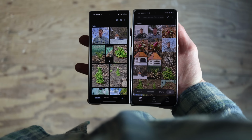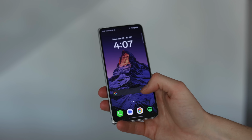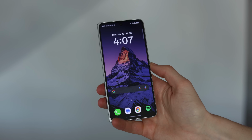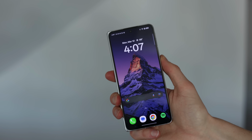And a big benefit of the wider aspect ratio is that it's more similar to a traditional slab phone, which means that apps are going to look better on it. They're going to be more usable, nothing's going to be weirdly squished or distorted, and even if you decided to never unfold this phone, you'd have a very good and familiar phone experience just using that outer display.